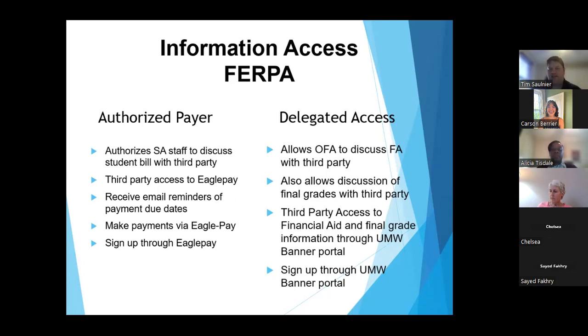Delegated access allows our office, the Office of Financial Aid, to discuss financial aid with a third party, discuss final grades, any financial aid information essentially. Sometimes when a parent calls and we don't have this on file, we can only speak in generalities without this access on our system. So you want to make sure that you get that done, so when you call, we can answer all your questions.